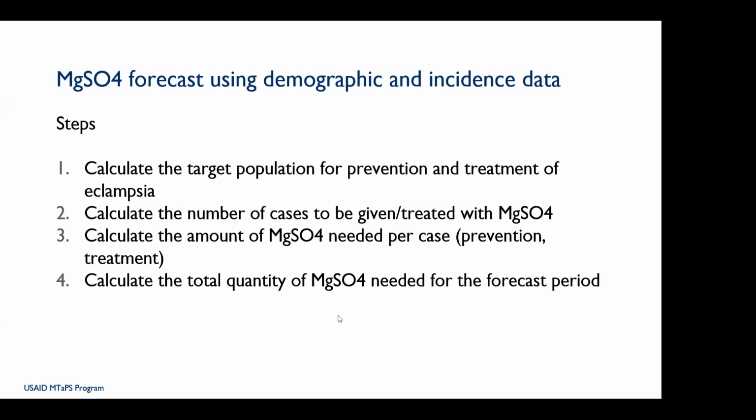We also look at what is the proportion of cases that we can treat and prevent at the public health facility. Once we have the number of cases to be treated, the other important aspect in the morbidity method is to get the quantity of each medicine, in this case, magnesium sulfate injection of the specific formulation to be used per one case, either for prevention or treatment. So basically the two important parameters in the morbidity method are number of cases by group, and the quantity of each medicine for each group. By multiplying the two, we can get the total quantity of the medicine that is required for the forecast period, in this case, magnesium sulfate.